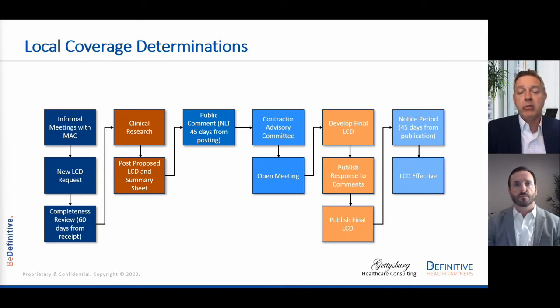And the biggest risk to seeking a national coverage decision for a lot of my clients has been the risk of a national non-coverage decision. If CMS nationally decides to non-cover an item or service, that's a showstopper. There's no way that a local contractor can then subsequently say, yes, but we're going to cover it.